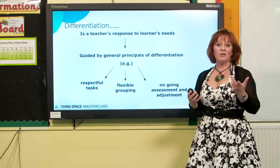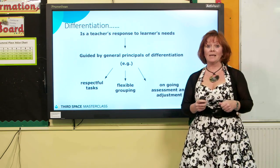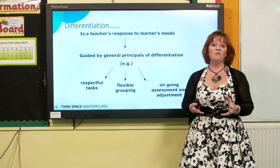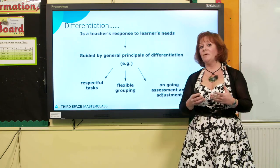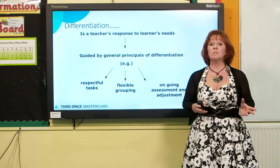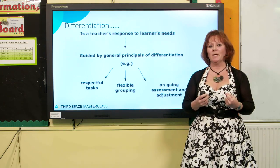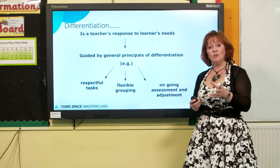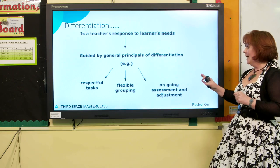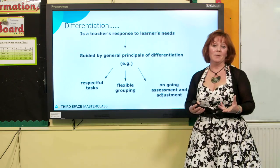There's nothing worse than a child sitting on a table and they suss it out very, very quickly. They know where they stand in the ability stakes in their classroom. And they're sitting there thinking, I'm on table four, or I'm on red table, and I've been on red table since the start of the year, and yet Johnny on blue table's moved three tables since we started. What is it with me? We need to think about that flexible grouping and not allow children to feel that they are not achieving and doing well. And obviously our ongoing assessment and adjusting our curriculum is there.